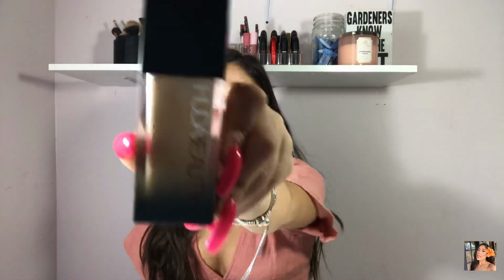For foundation, I got the Huda Beauty foundation in the shade Toasted Coconut. This is the full filter high coverage foundation. I got a lot of requests to go ahead and try this out, so I picked it up. I'm just gonna go ahead and see what that does. Definitely a lot of coverage. It gives a really nice glow. I kind of like that.